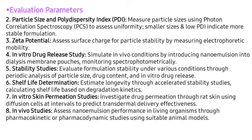In vitro drug release study. It is used to simulate in vivo conditions by introducing nanoemulsions into dialysis membrane pouches and monitoring them spectrophotometrically.